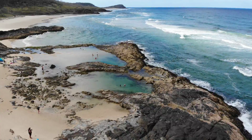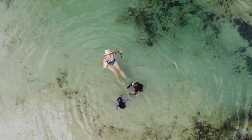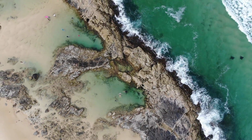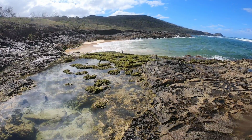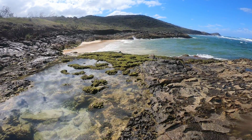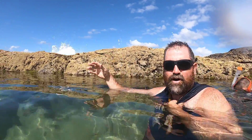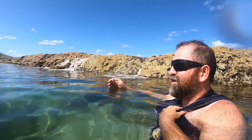Beautiful. This is Champagne Pools. We've timed our run for low tide. Should be perfect. They call this Champagne Pools because the waves break over the rocks, as you can see, looking like champagne bubbles drifting down into the pool. That was nicely timed. Here's one I prepared earlier.